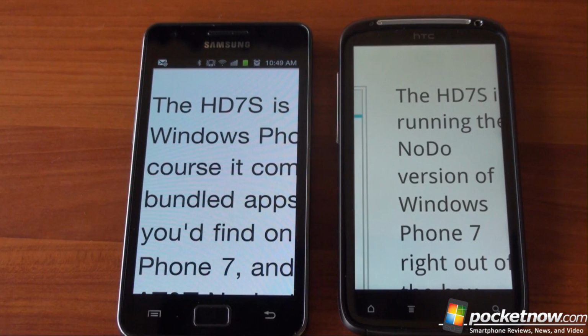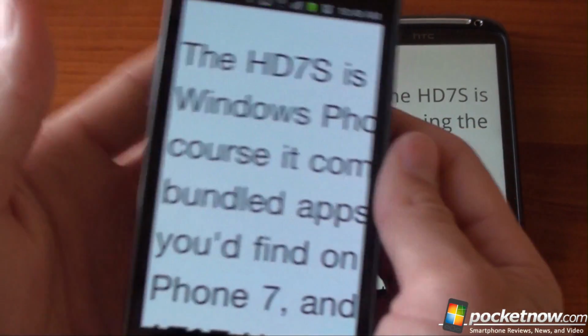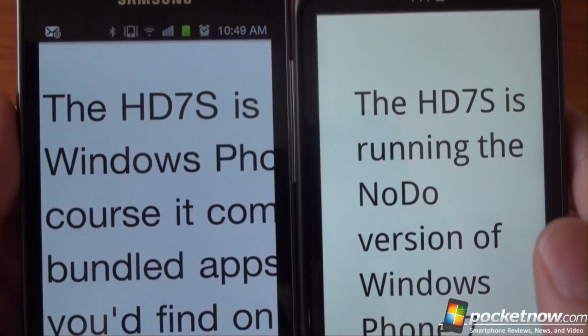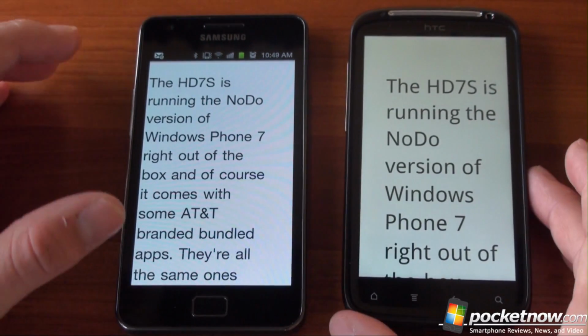What you get on the Galaxy S2 is blacker text with better contrast. But on the Sensation, if you get a magnifying glass or you have very, very good eyes, you're going to see that the pixels are smaller and thus more difficult to see. Maybe we can actually see this on the camera if we go closer in. So if you take a look at that, it's kind of hard to determine, but text is a little bit sharper, not by much, on the Sensation than on the Galaxy S2.